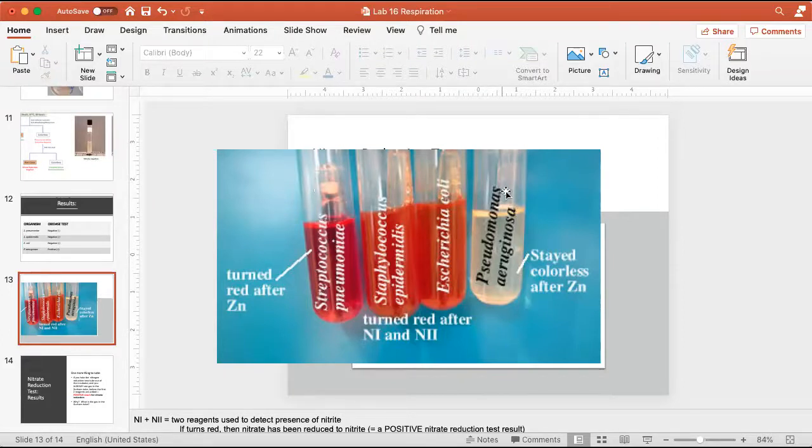And that's why we got the red color after zinc was added. Pseudomonas stayed colorless after zinc was added. Pseudomonas is also a positive test. The reason it's colorless is because there's no nitrite in here anymore. The nitrite was further reduced. Now, what was it reduced to? Was it reduced to nitrous oxide, or was it reduced to nitrogen gas?